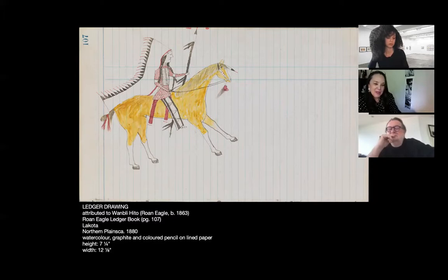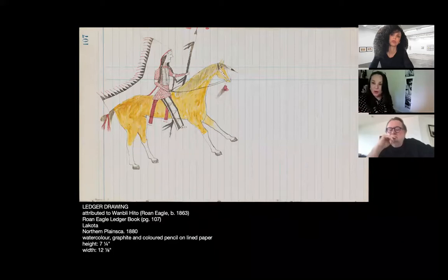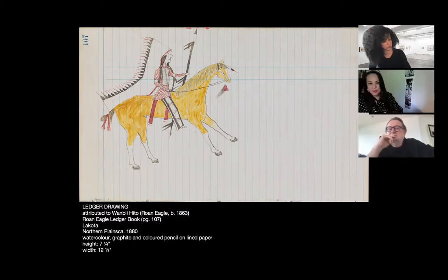In this case, my thematic was fast ponies and war bonnets. So, beginning with this, what is interesting about the images I looked at, and I might have looked at a couple of hundred, but there are hundreds and hundreds of these images, is that the warrior was always going in one direction in all of them, but there were two going in the opposite direction. So I started by showing two in the opposite direction.